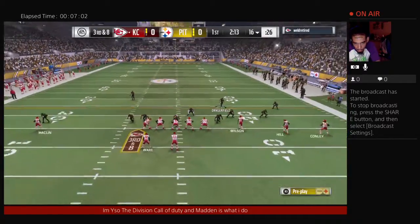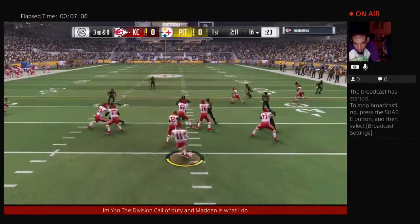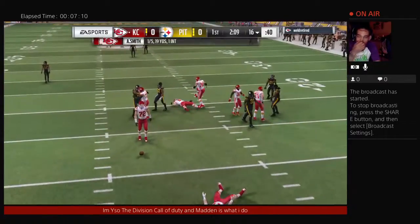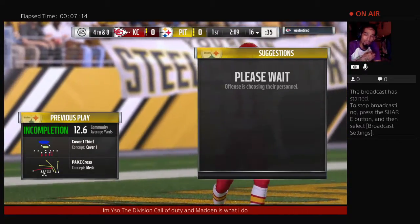One receiver left, three to the right. Now a play fake, and it's Smith. And that is incomplete. Albert Wilson, the intended receiver there. And it brings up 4th down.